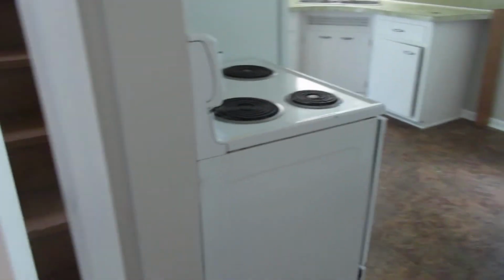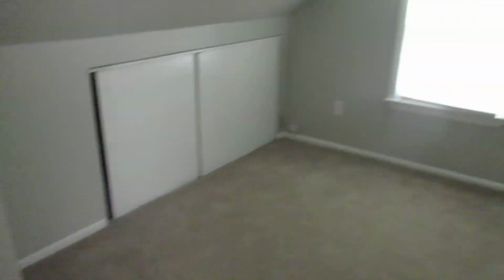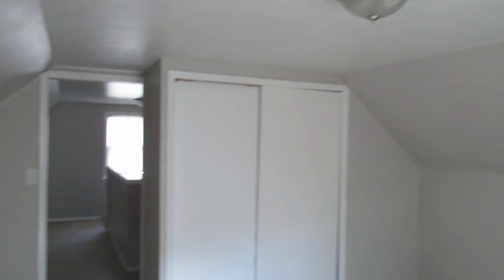And then of course you have your big bedroom upstairs. It is carpeted. Here's a closet, and you can see there's a lot. You can do like a sitting room here if you want, and then here's the bedroom. Big area. Oh, all this is here.